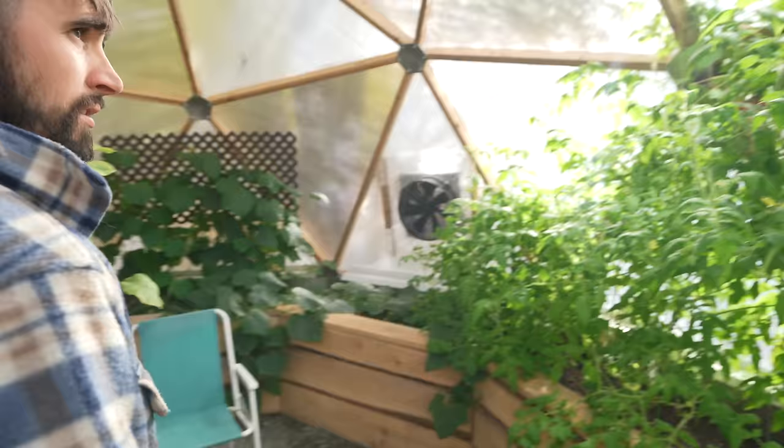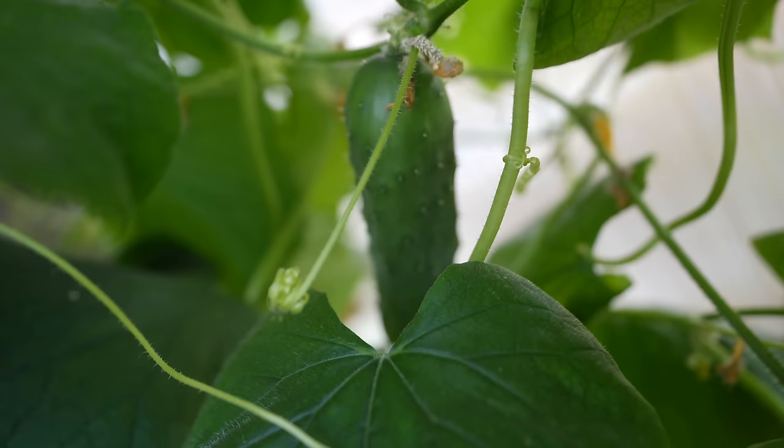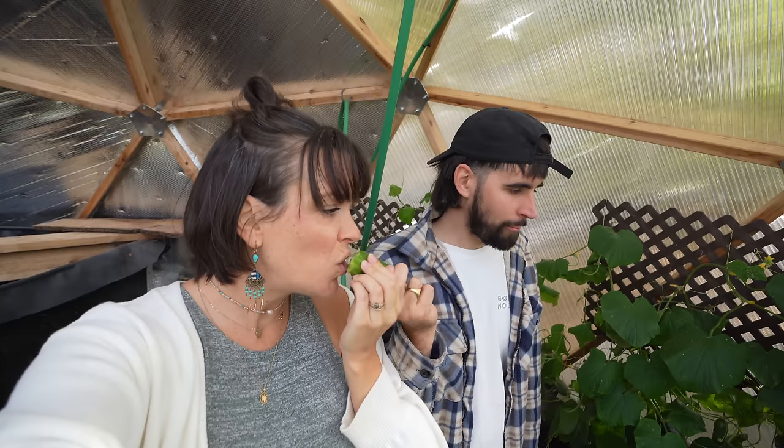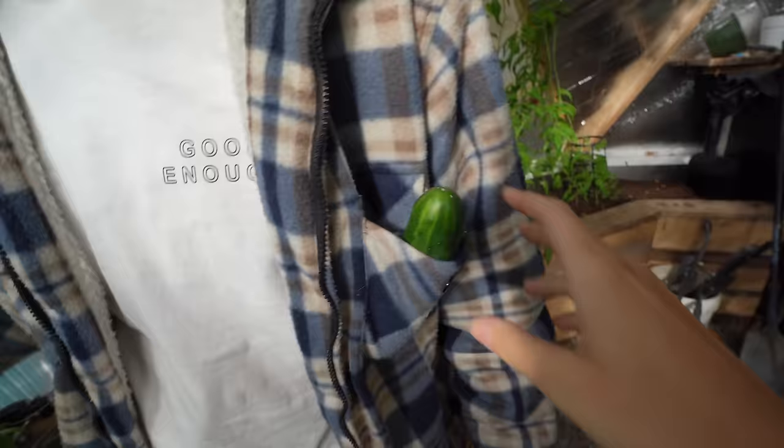Whoa. Look how good the tomatoes look. We almost have lemons. What are you talking about? We don't grow our own food. Look at us. Maybe we're just late, man. Look at the cucumbers. Whoa, look at this one. Maybe what we've been doing wrong is we were paying too much attention. It's good. Is it good? It smells like a cucumber. It's really good. Wow. You just got to ignore it. You just got cucumbers in your pockets now?